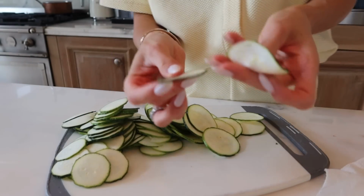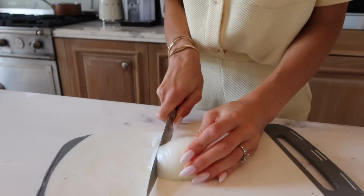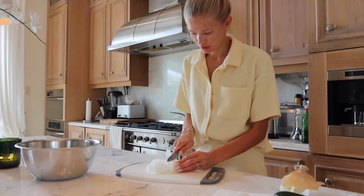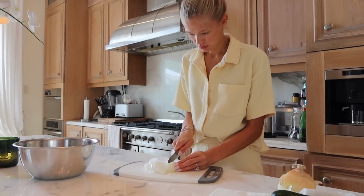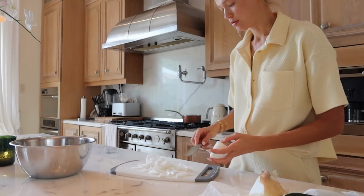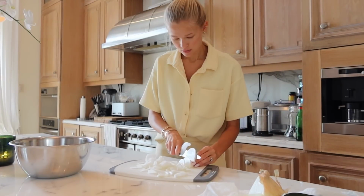Okay guys, just for you to pay attention, it has to be thin like that so it can cook quicker. Make sure you cut onions also very thin so the vegetables can cook quickly. Need a little more. As I told you already earlier, I love a lot of onions. This way you have a really rich, sweet taste.